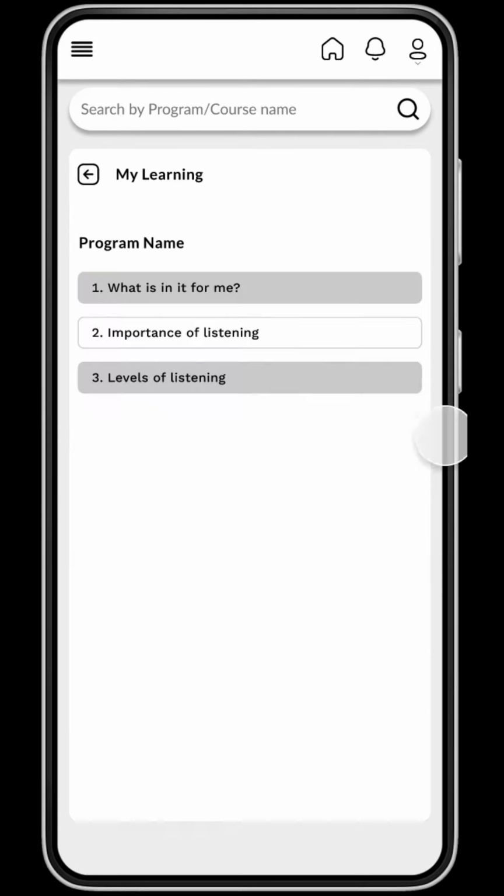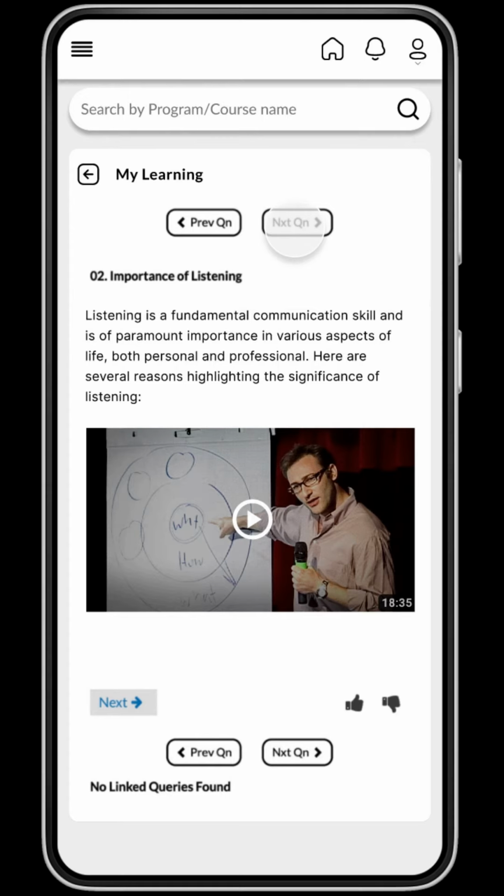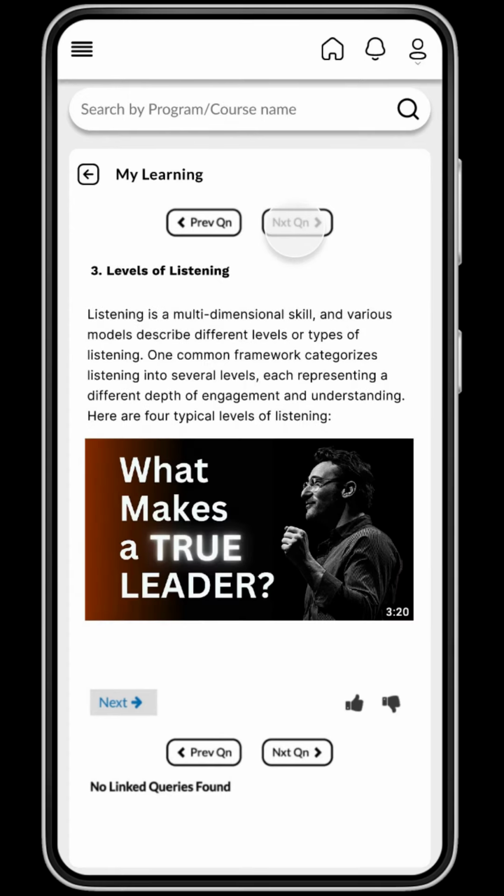In the learning corner, we break the content into bite-sized learning for faster absorption and better recall. We offer diverse learning options for the user to choose from what's most comfortable to them.